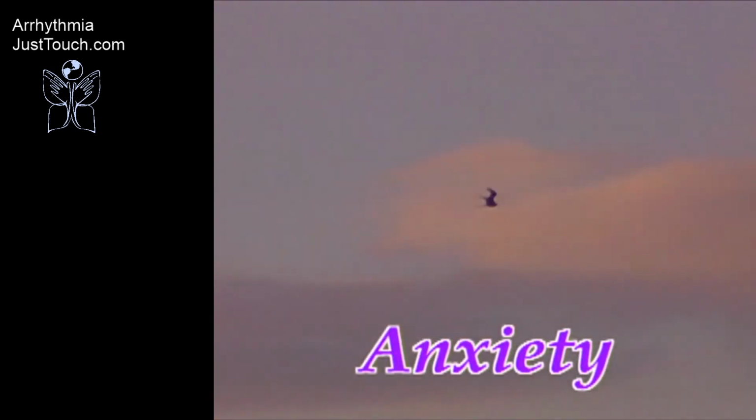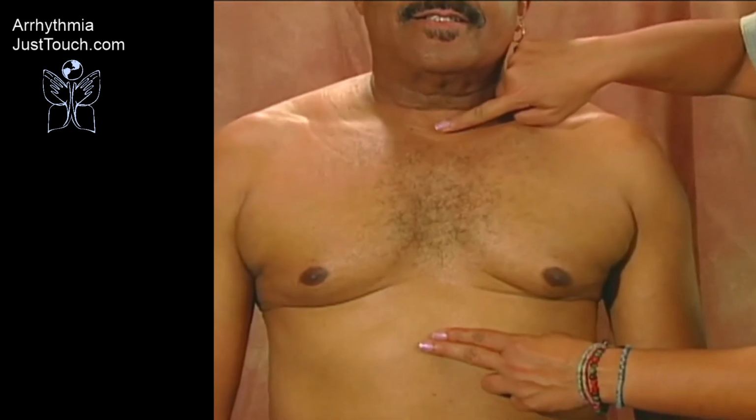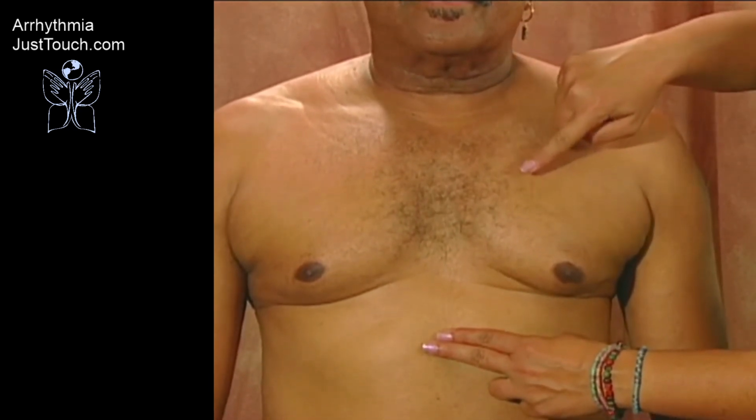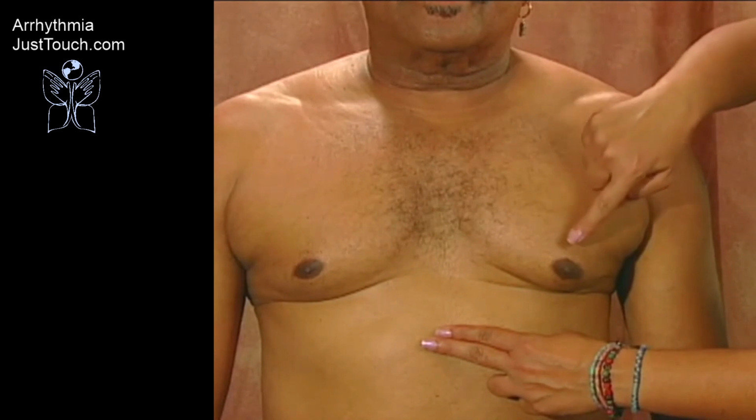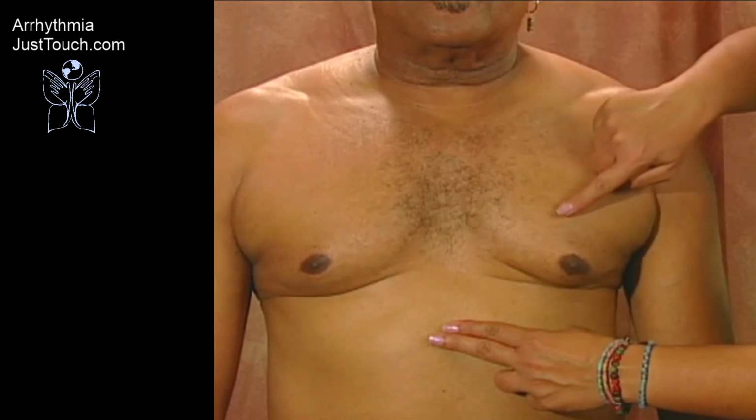The stress set may be used to address any manifestation of physical, emotional, or mental stress, as well as anxiety and shingles. Hold at X, which is in the fleshy area just below the bottom of the breastbone. It is the same as greeting point 1. Then with the other hand, touch points 1 and 2, which are the same points as in the heart set. These points are found by imagining a line running from the notch at the top of the breastbone to a place on the left breast where the nipple would be on a youth. Divide this imaginary line into thirds.